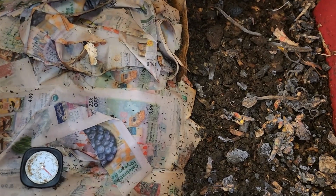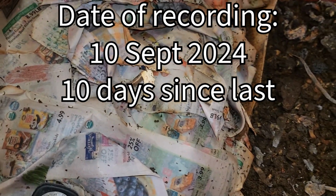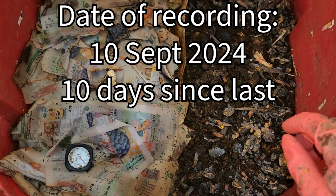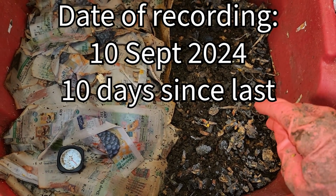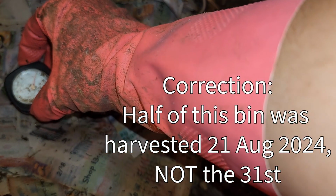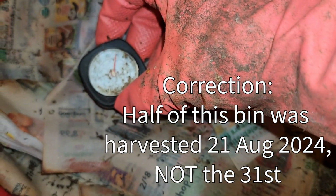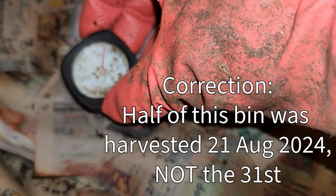Today is the 10th of September, 2024. This bin, this week, things got a little bit delayed. So I've been typically doing like 8 or 9 days. It's 10 days for this bin because this bin got fed last time and harvested on the 31st of August. This is the feeding zone. We're at about 78, 79 degrees Fahrenheit, and that's what, 25 or 26 degrees Celsius.